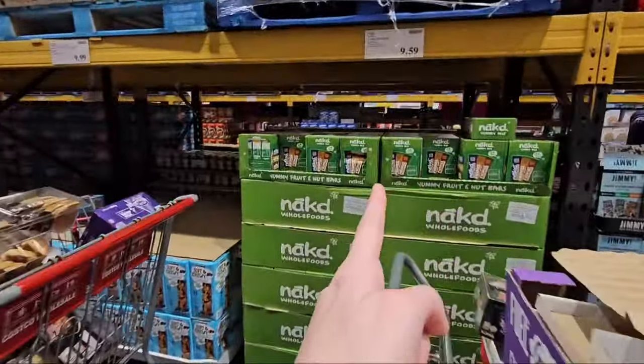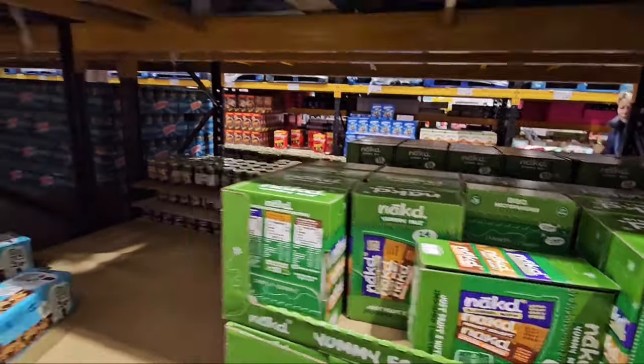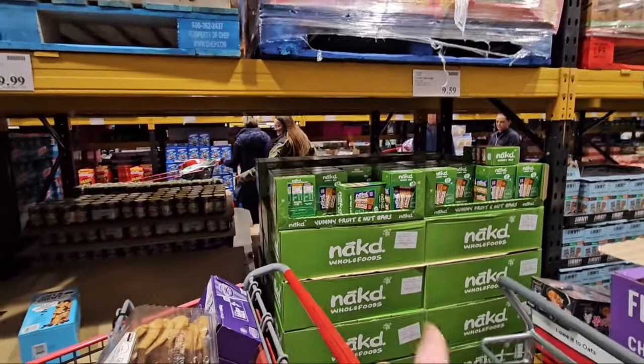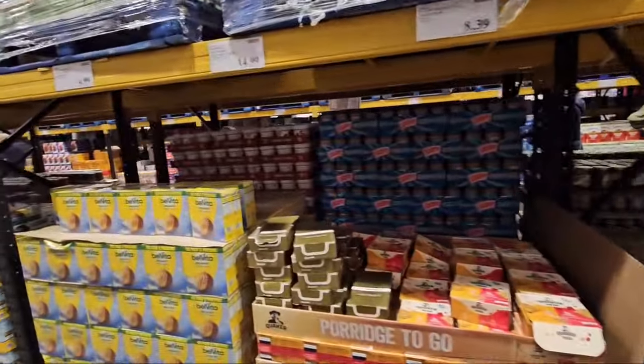Oh, these are my favorite. I don't like the orange one. No, I don't like these. You know the naked bars, £9.59. I don't like the orange ones in it. But that's 24 bars for £10.